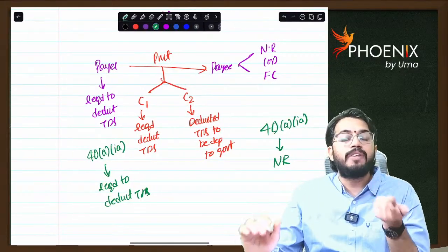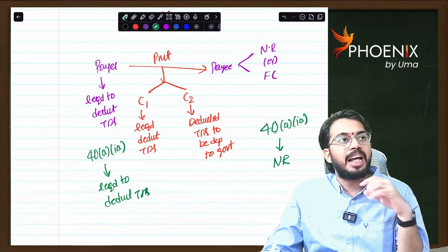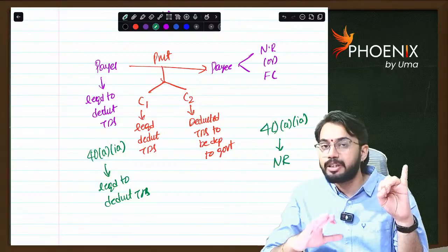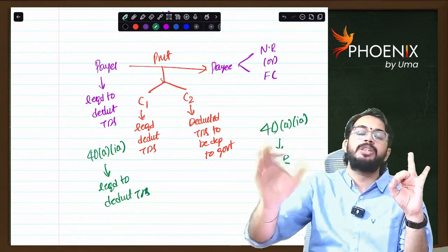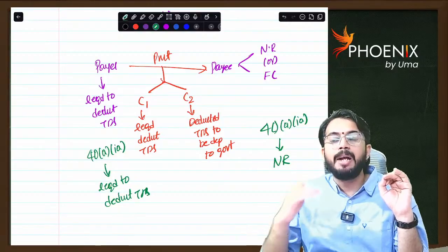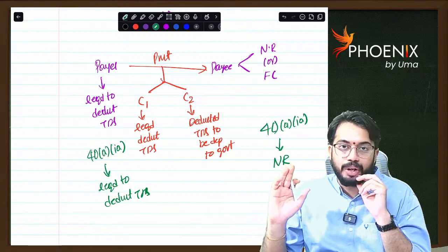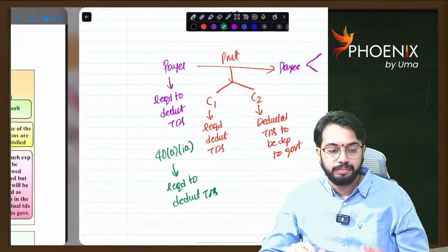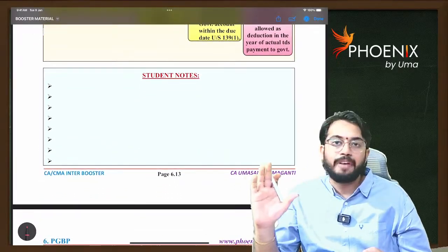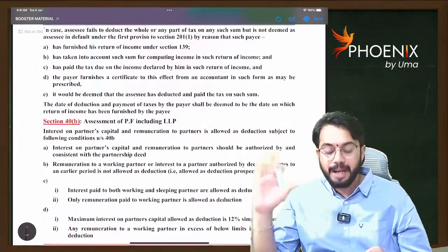Otherwise, 30% of the expenditure will be disallowed. So anyone who is resident in India, at the time of making payment, if they are required to deduct TDS, should deduct TDS before 31st March of the previous year. The deducted TDS should be deposited to government on or before the ITR due date. Whenever these two conditions are satisfied, 100% of the expenditure is allowed. Otherwise, 30% of the expenditure will be disallowed. Are you able to understand? The 30% of the expenditure will not be disallowed forever. Again in future, whenever both conditions are satisfied, in that year it will again be allowed as deduction.